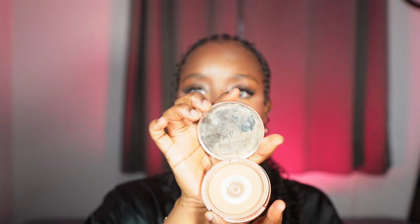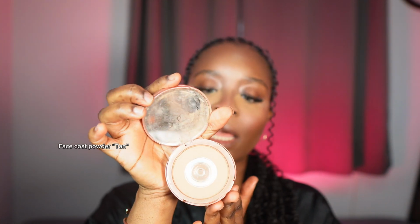But before I use a loose setting powder, I always make sure to use a pressed powder. So this one is from Face Coat and it's in the shade Tan. This is actually my favorite pressed powder. Maybe after this, I'll test the Maybelline pressed powder, because you guys have been hyping that powder too much for my liking. So yeah, back to what I was talking about.